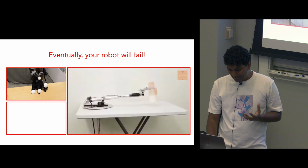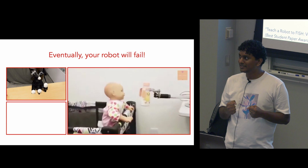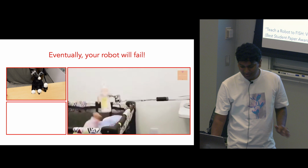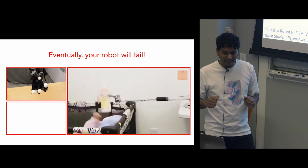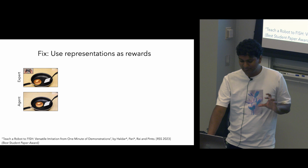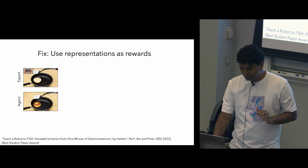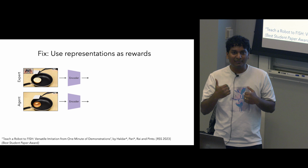Okay, so the key idea is that these same representations which we have been using as input into the policy, we're going to start using them as reward signals or guidance as well. The idea is quite simple. Let's say I have an expert behavior on the top, I'm flipping a bagel, and then my agent, after trying to imitate this, fails for some reason. It's not able to flip the bagel. So I'm going to take these two videos and encode them. Since they are videos, which are sequences of images, you will get two trajectories of encodings. Now I want to know how far the agent is from the expert.